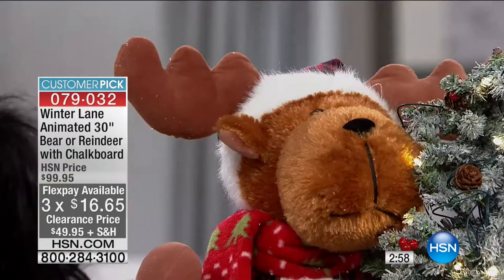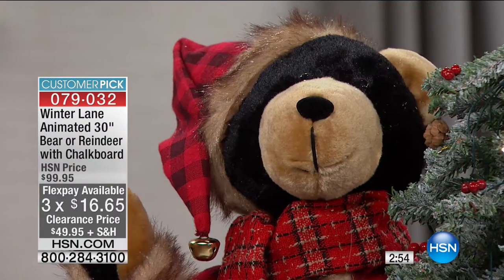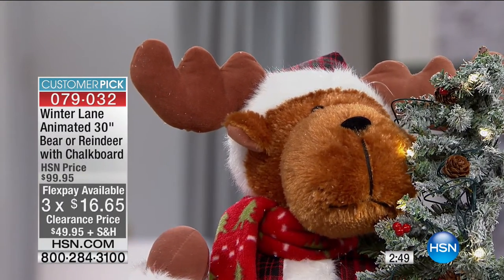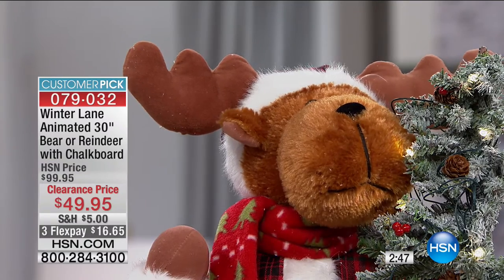If you want the bear, unfortunately, we have how many, Catherine? We have 100 of the bear remaining. If you want the deer, which we are calling a reindeer, we don't have very many more of those. This is clearance, so it's our final opportunity to get something that is so special.